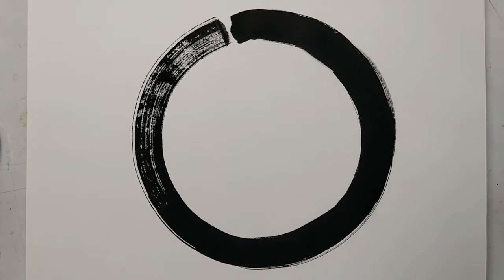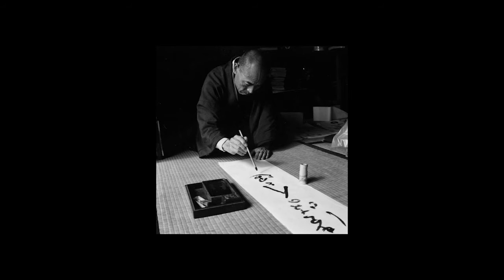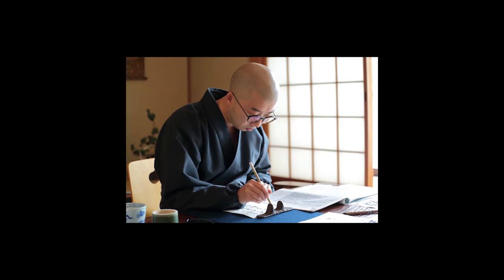Enso is a Japanese word meaning circle and a concept strongly associated with Zen. Enso is one of the most popular subjects of Japanese calligraphy. It is hand drawn in one or two uninhibited brush strokes to express a moment when the mind is free to let the body create.